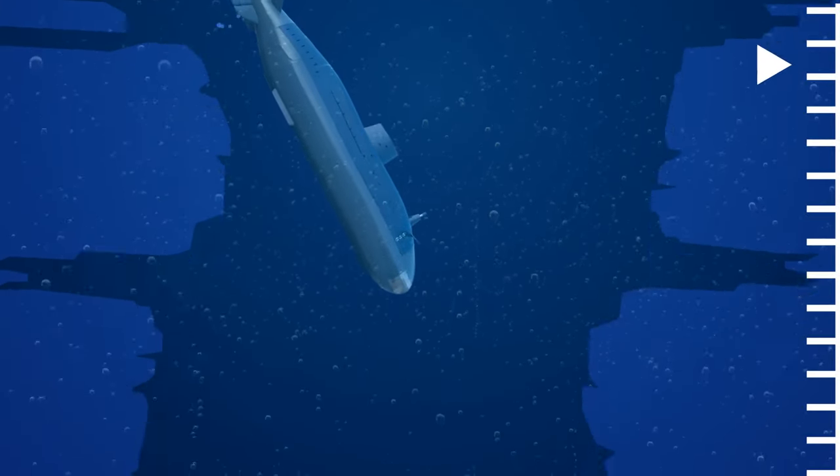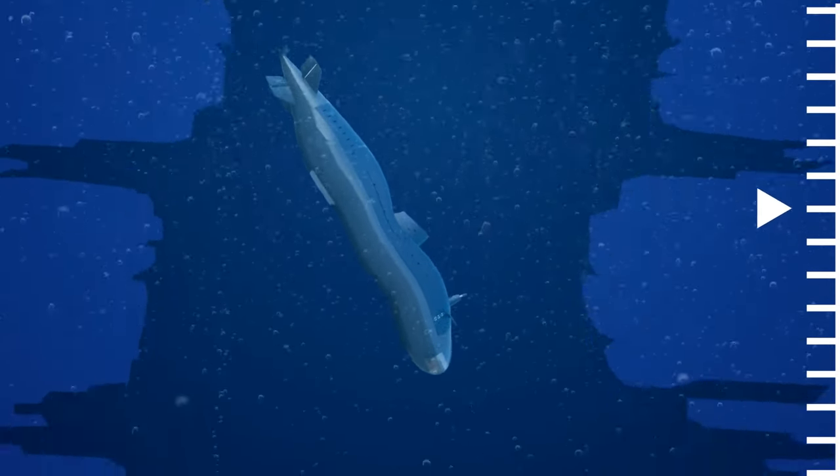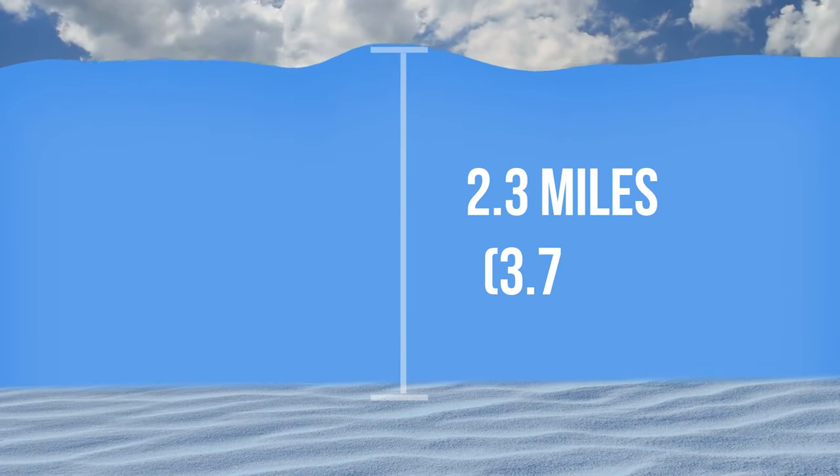But the pressure at such depths is very intense. So intense, no human being can handle it. Still, it's the pressure that keeps the water from boiling. Ocean depth is on average 2.3 miles.